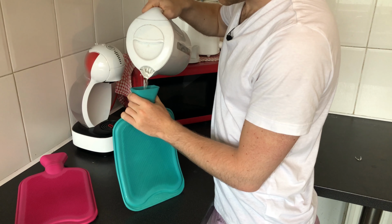Alrighty, so now I have 6 hot water bottles. As you can see here, all filled with very warm water. I've also got my jogging bottoms on and my faux fur slippers. In order to make sure I don't burn from the hot water bottle, I'm going to put this cardigan on.